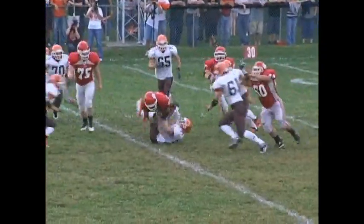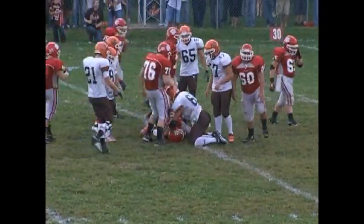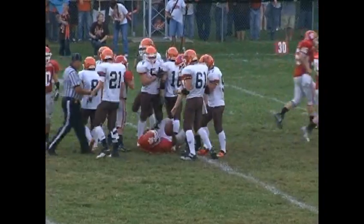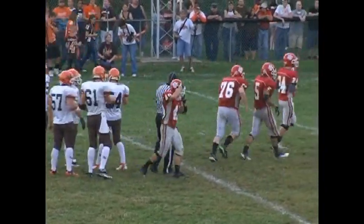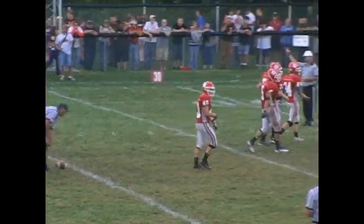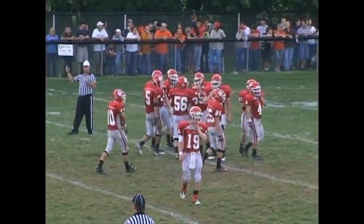Handoff to Austin Keith, and he's hit and dropped right at the 40. A short gain on the play, gain of about 1. Caleb Covert comes up and makes that hit from his linebacker position, does a nice job. 2nd and 9 for Trimble on their own 40.